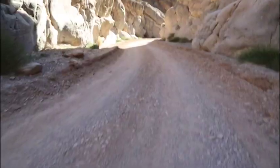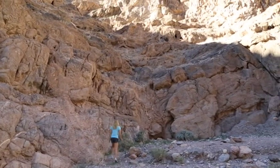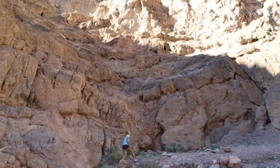Death Valley is a land of extremes. In 1933, under Herbert Hoover, Death Valley became a national monument, but it wasn't until 1994 that it became a national park.